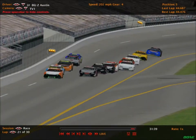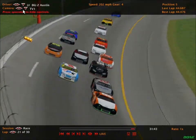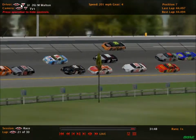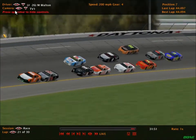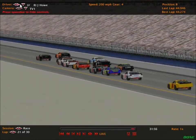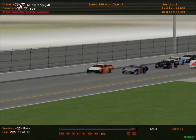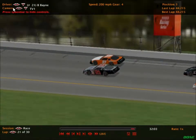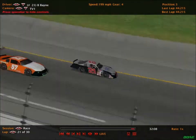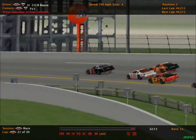Zach Austin did find his way back to the bottom with Stephen Kimball, who we know that car was fast based on yesterday's practice. Michael Walton and Randy Carpenter, they're trying to find their way back to the front. Jeffrey Howe in the 8 car trying to get up here also. Side by side for the lead. Looks like that 57's going to be stripped from the lead for the first time in a few laps. Coming to 9 laps to go.